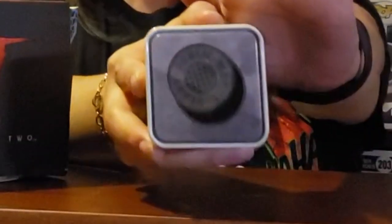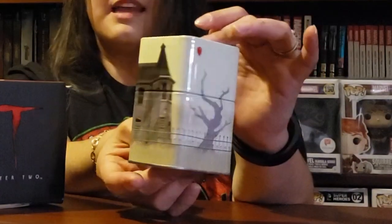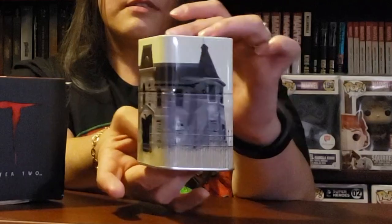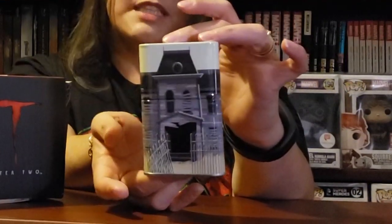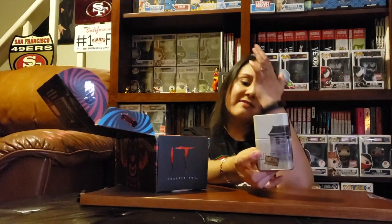Let's check it out. It has like a sewer line kind of cover. I'm not sure if you guys can see that. In the back of the box, it has a little tree. And then it has the side of the house. And here's what the front of the house looks like. And then the other side of the house. Oh, I didn't notice. There's a little red balloon. Cool. All right. Big reveal.